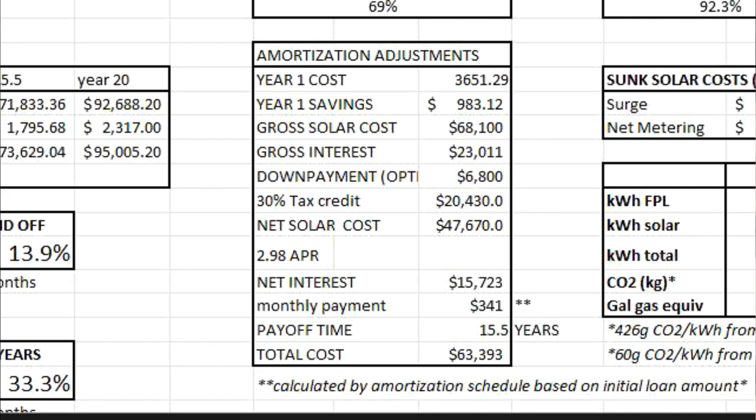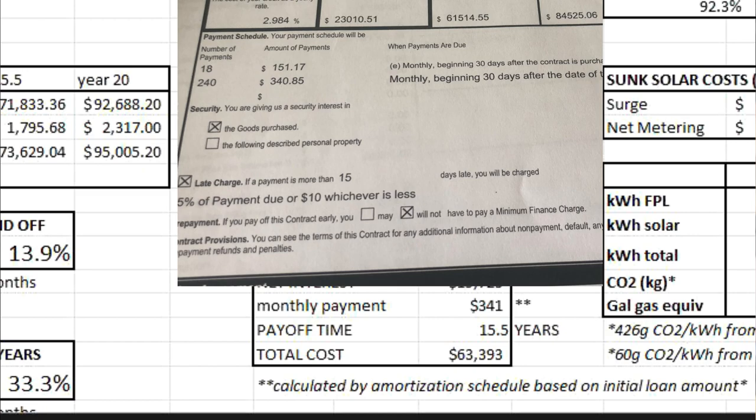The first year was about $160 interest only, and that bumps up to about $341 once we start paying off principal after that. Now, according to that, that would be about $91,000 total over the lifetime of the loan, which means we'd be almost breaking even over the course of the time. In other words, we wouldn't be saving that much money. However, that's not factoring in the federal tax rebate, which in our case was about 30%. Today, it's about 26%. So always look at solar incentives to think about pricing out your system.